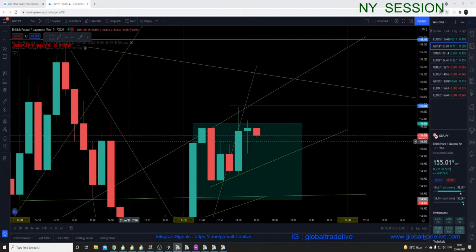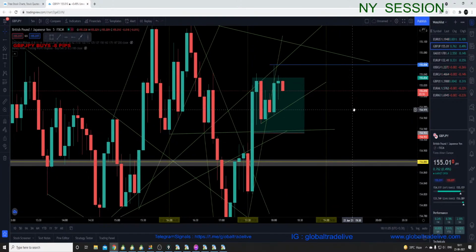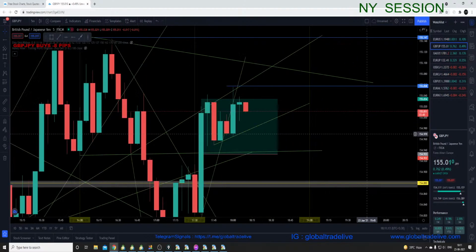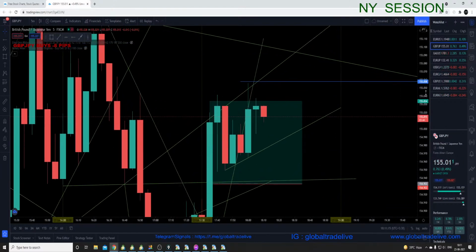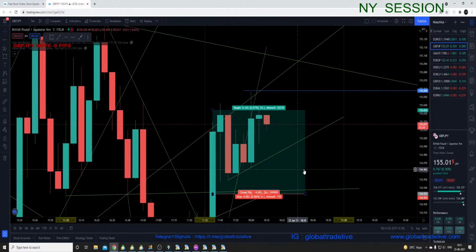It's the real test of patience here right now. So I want this 5-minute candle to create a liquidity wick and break the high of the previous candle. If that happens, then going up. But it has to respect the previous candle's low also.